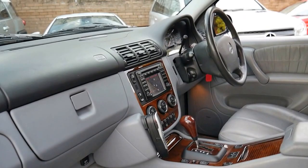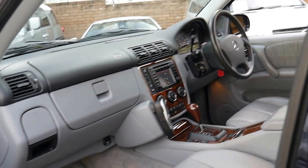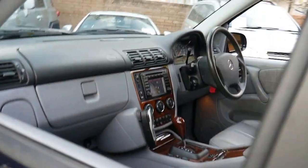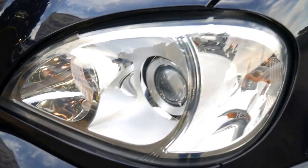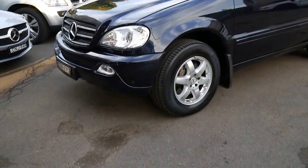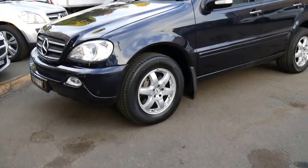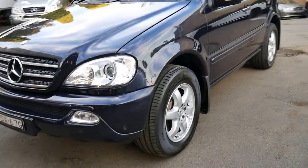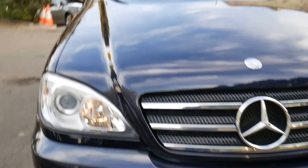The two most recent services were done at G Brothers Mercedes Benz, where the car was purchased new. It's been garaged. The tyres on it are in very good condition. The headlights look like new. It came in today and Richard and I looked at each other and we just said that's definitely one of the best MLs of that series we've seen in a long time.